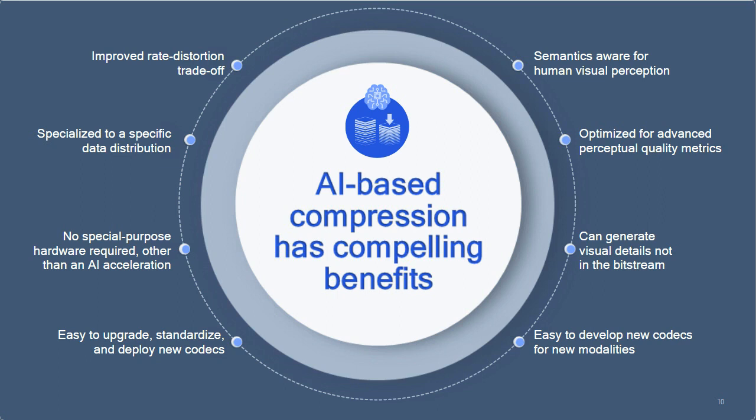Now, another very interesting feature is that a neural codec can be specialized to specific data distribution. If you develop a classical codec, that takes a lot of work, and the classical codec has to be standardized. So this happens, as I mentioned before, only once every roughly 10 years, and that means that you can't specialize your codec to a particular type of data.